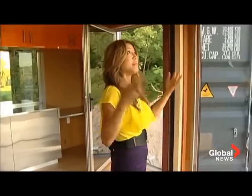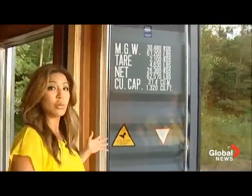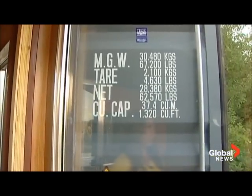The designers say because it's built out of shipping containers, they're by default stronger and more durable than a typical home. They can withstand hurricane winds and, of course, Canadian ice storms.